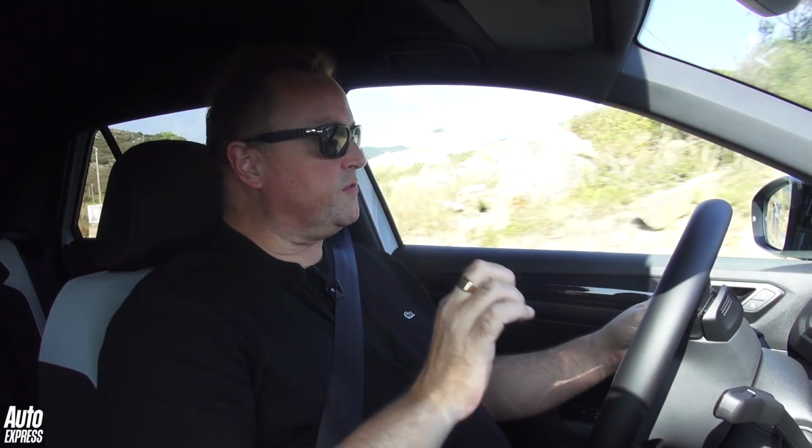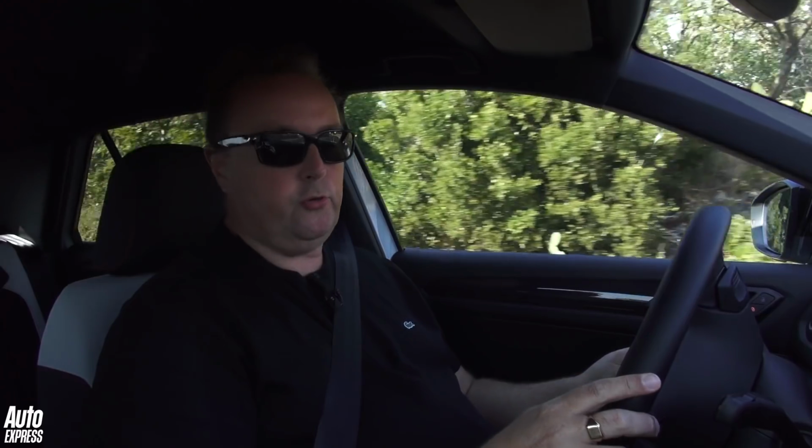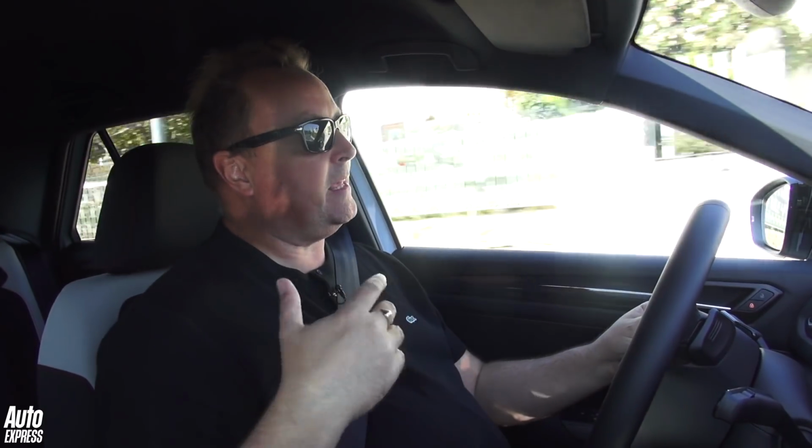Like pretty much everything else Volkswagen does mid-size, this car is based on the MQB platform. Now that means that most bits will be familiar to anybody who reads car magazines, looks on the internet or drives a modern Volkswagen. The engines, let's talk about the engines.